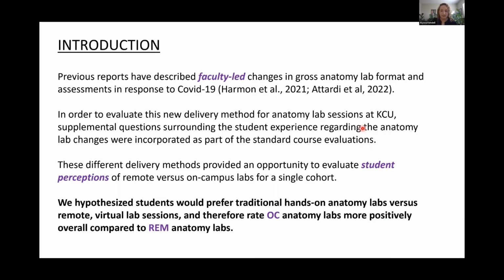So there have been previous studies conducted that focus on the faculty-led changes in gross anatomy labs and assessments due to COVID-19, but our study brings a different perspective of student perceptions of remote versus on-campus labs. And to our knowledge, this qualitative aspect of the medical student's point of view has been lacking thus far in the literature as it relates to this topic.